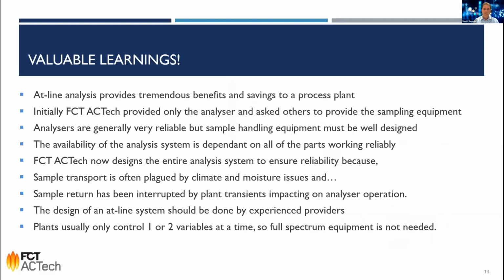So we've learned a lot of things about these at-line analysis systems and how to put them together over the years. And I'd sort of like to give you some of our learnings from this work. What we've found is that the analyzers are generally very reliable, but it's the sample handling equipment that needs to be well designed. And obviously the sum of all the parts working together represents the uptime. And if you've got any part not working, it tends to take the whole system out of action.